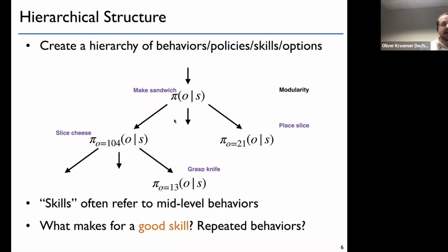And this sort of hierarchy provides a lot of utility. So we obviously get reusability through this. So grasping a knife, we can use it here, but we can use it also for grasping other objects. So for placing a slice, for example, we can grasp that slice. And it makes it a lot easier for these high-level behaviors to learn how to perform these more complicated tasks if we've already learned these low-level tasks, right?